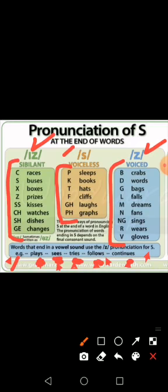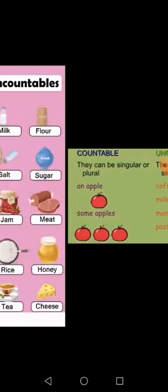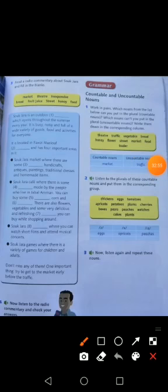So, this is all about the pronunciation. So let us move to the text. So let us first listen and write the words. Module 3, page 31, exercise 2.